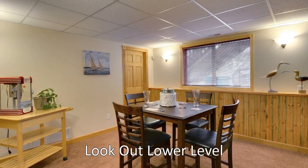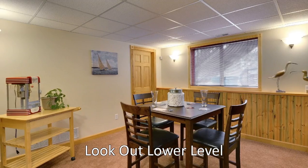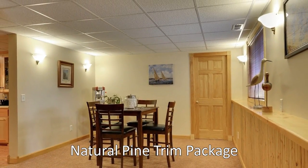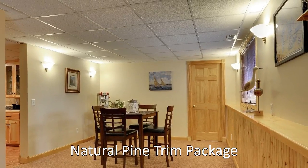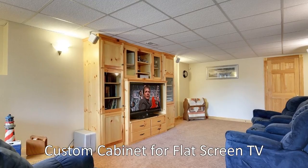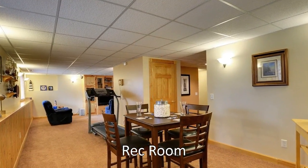However, the hidden gem of this property is the lower level lookout that is trimmed with natural pine accents. It has everything you need for fun and recreation. Let's start with the TV room that has a big built-in entertainment center to hold your flat screen TV. Around the corner is a huge rec room for games and working out.